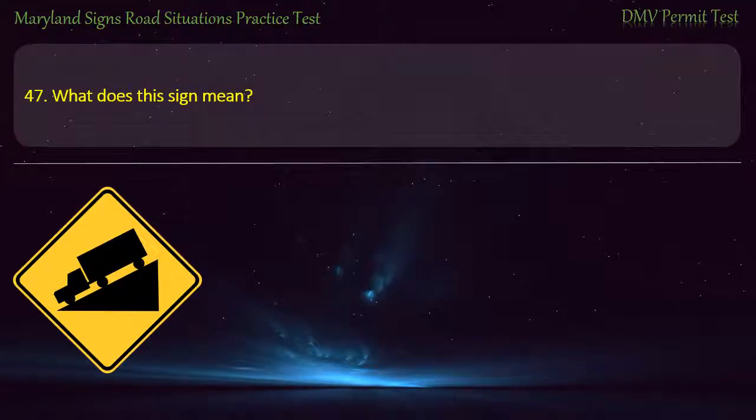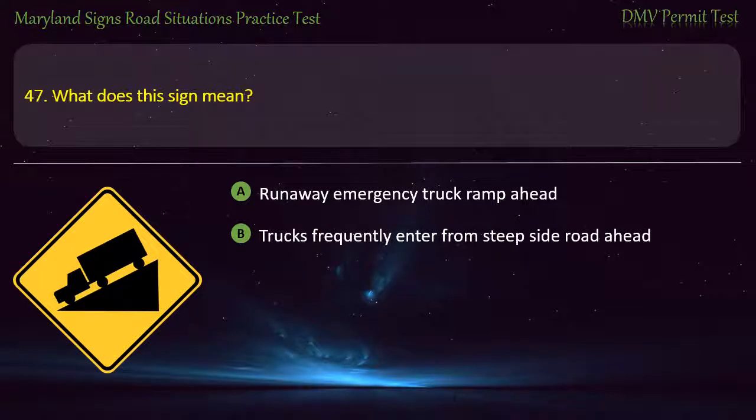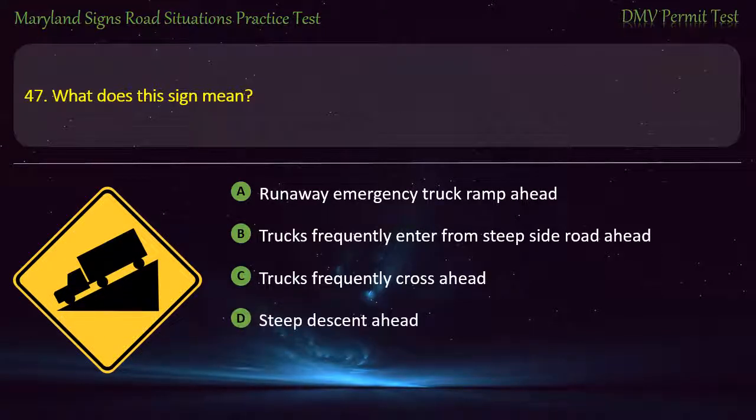Question 47. What does this sign mean? Runaway emergency truck ramp ahead. Trucks frequently enter from steep side road ahead. Trucks frequently cross ahead. Steep descent ahead. Answer. Steep descent ahead.